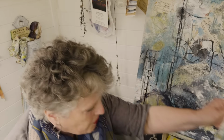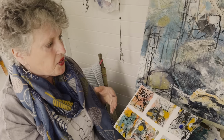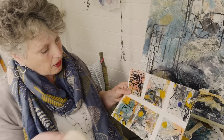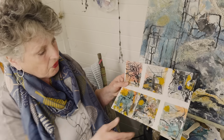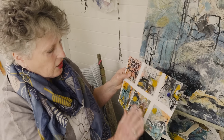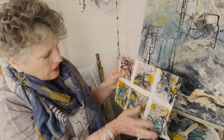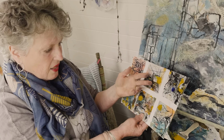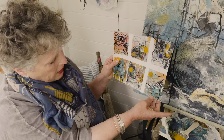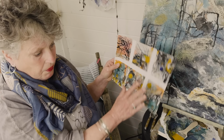This one here, none of this is finished work. It's good for people to see not finished work. So I've just used the masking tape here, sectioned it off, mixed up a palette, just gone after it, added bits here and there, and then torn off the masking tape to see, what do I see? So I can already see there's some little pictures forming in here. There's more that I can do. I could make this into little paintings.